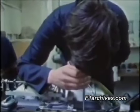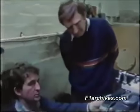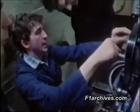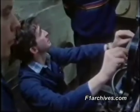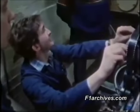A fibre optic endoscope probes the cylinders as Alan Morris measures the pulleys on the silent engine. Yeah, you get the centre there, look. That difference between there and there, look. Well, just turn the engine round. Oh, we can't, that's the problem. It's a little bit tight.